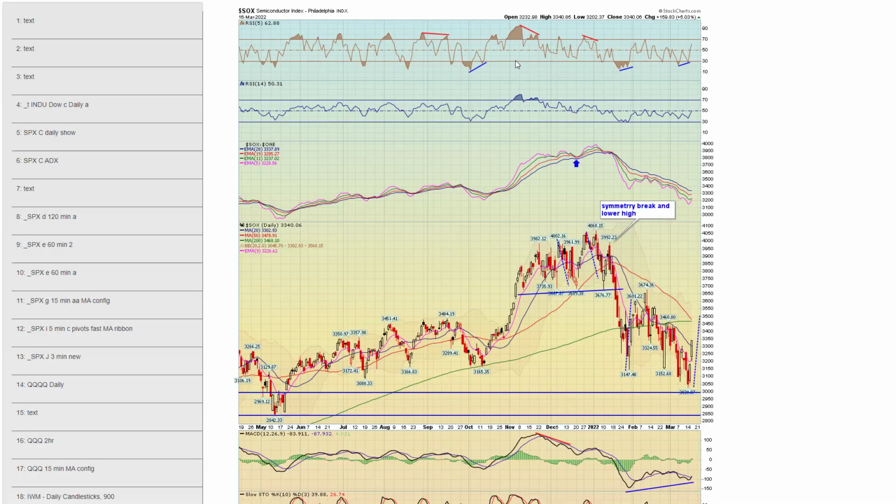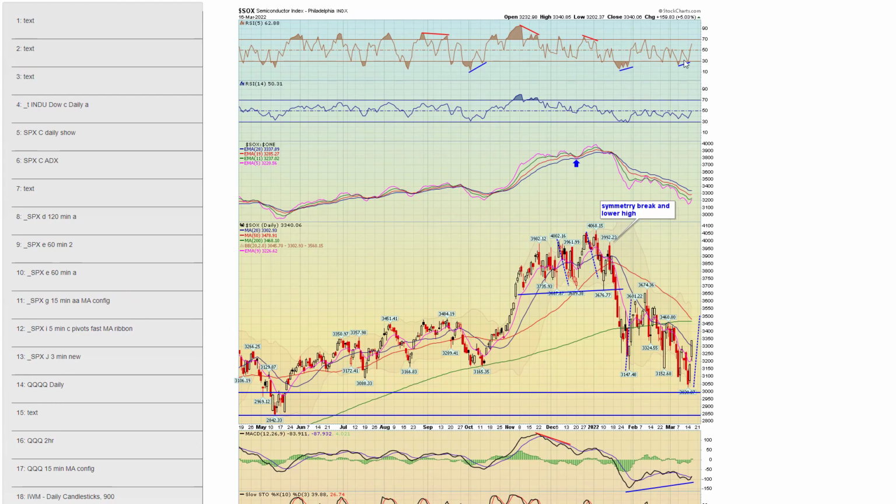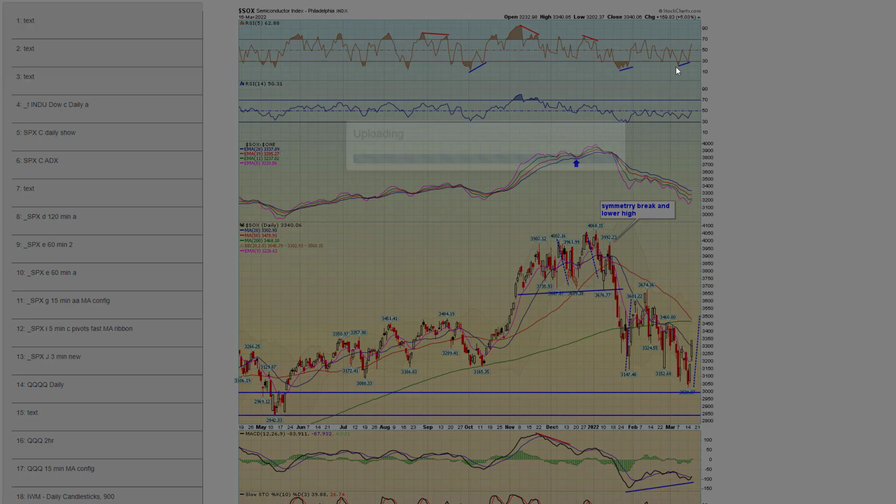Next. Trevor 29, semiconductors. Big move here, closing above the 20-day. Here's like a symmetry target, would be up around in here. 50, 200-day moving average. Nice divergent low here. Divergence on the RSI.